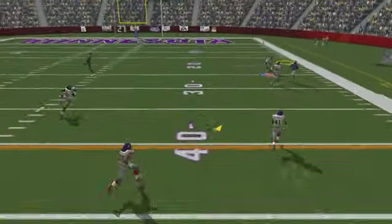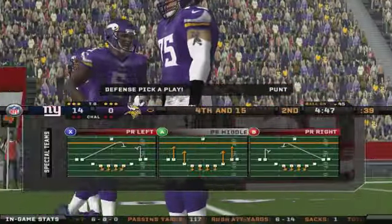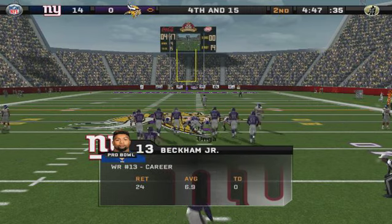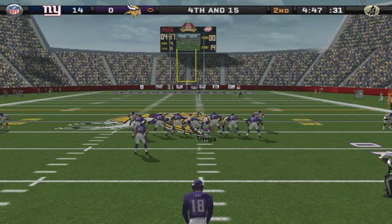Looking for the long completion. Incomplete pass. He slung it downfield looking for the big play. He just had too much arm on it. Johnson was the intended receiver on that play. Number 18 will come in now to punt it away. Number 13 is the deep return man.